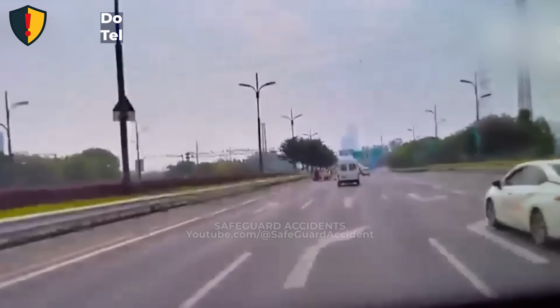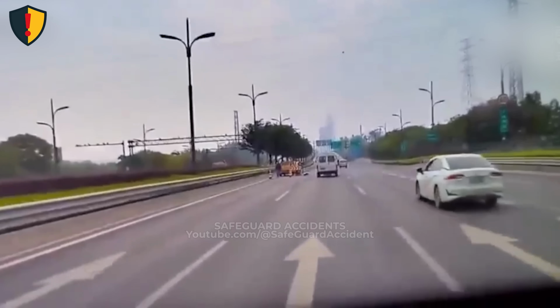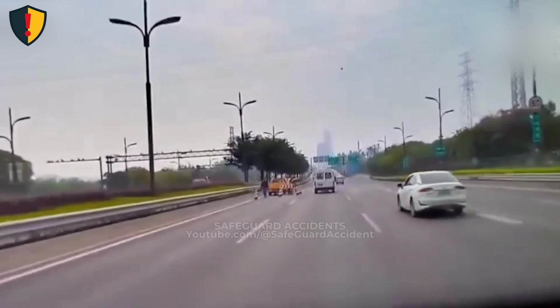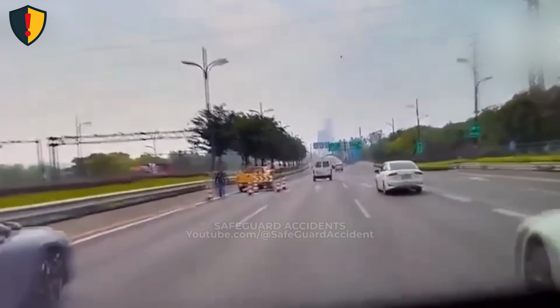Never, ever set up a live lane maintenance zone without a physical protection system. Cones and lights are not shields. Only separation, distance, and barriers stop kinetic energy from turning a work zone into an impact zone.